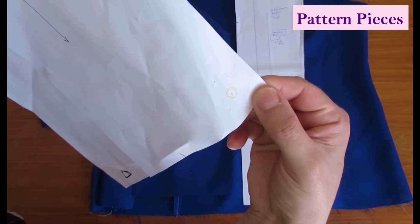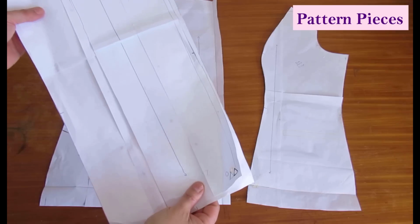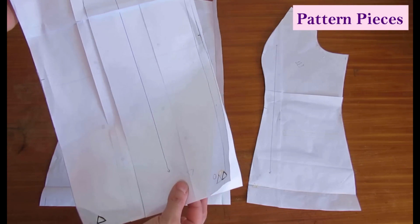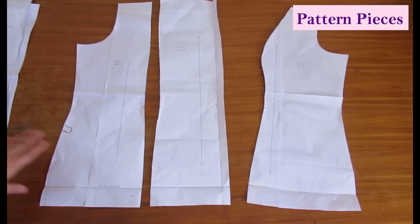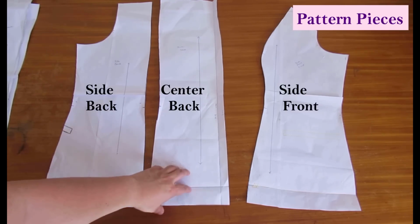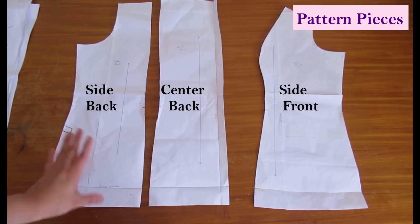Another circle down there. A triangle over there. So I've just shown you the front pieces, the right and the left. They are asymmetric. Remember I showed you on the muslin that these were shorter? Well, these are the other pieces. These are longer. This is the side back, the center back, and the side front. And they also have some notch marks and things to mark everywhere.